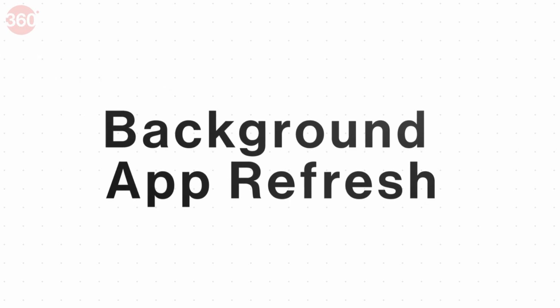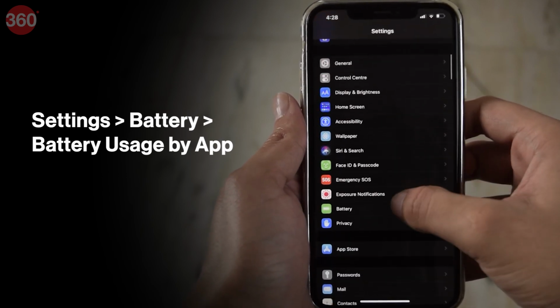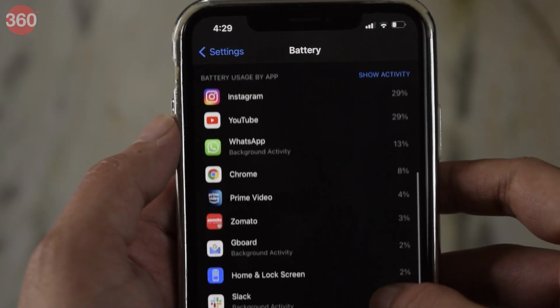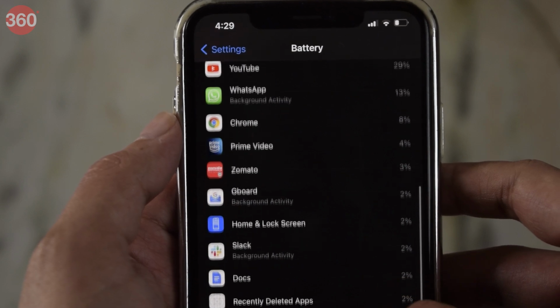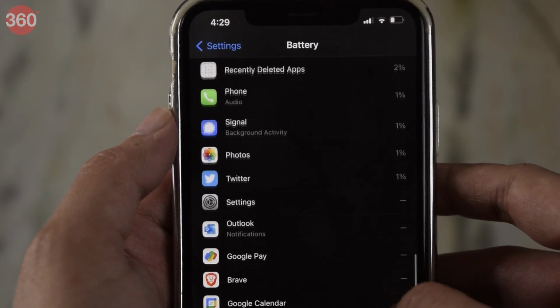Now, background app refresh is a feature that was launched in 2019, and what this does is basically refresh an app in the background constantly so that it is always updated with the latest content. Now, iOS allows you to turn off background app refresh for apps individually, but I highly recommend that you do not do this without some prior research. Now, to conduct that research, you have to go down to settings, then tap on battery, and then scroll down to battery usage by app subsection. Then you should find out the apps that are consuming the most battery and see how often you use these apps.